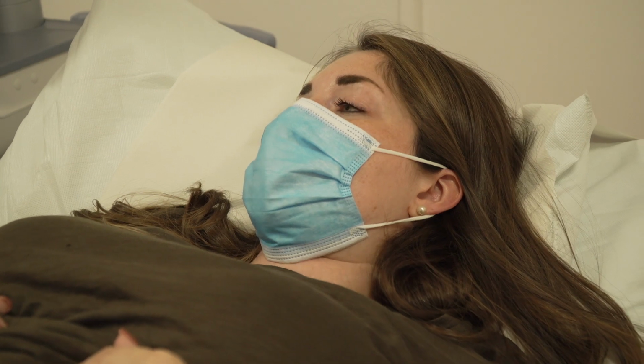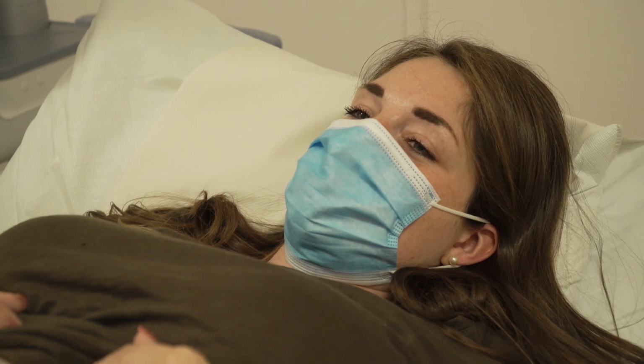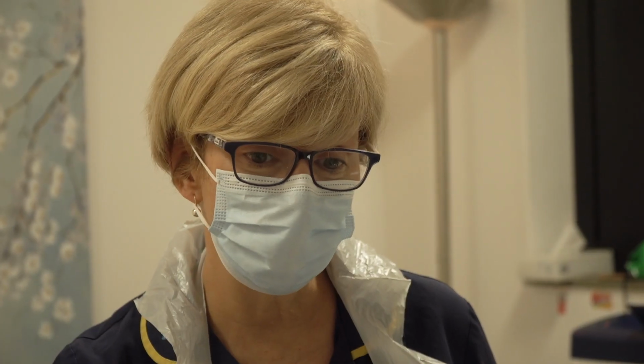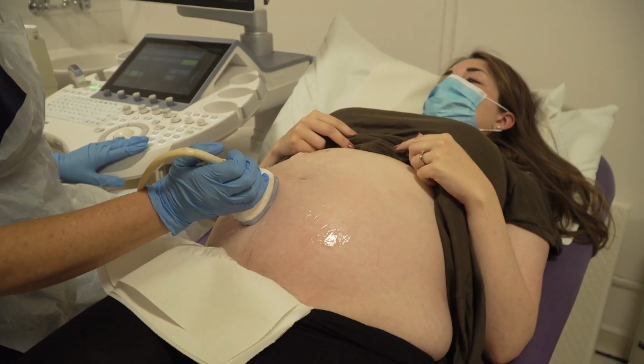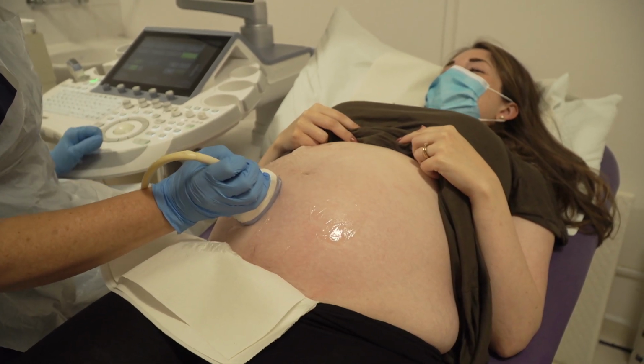Good, that all looks fine, and I'll pop babe's weight onto your green growth chart in your notes for you. All right, babe's the right way round, nicely grown, normal amount of fluid, placenta's in a good position, clear of the way out, so that all looks fine, okay?